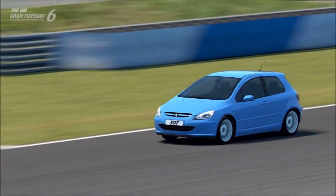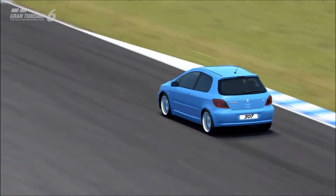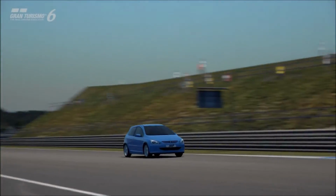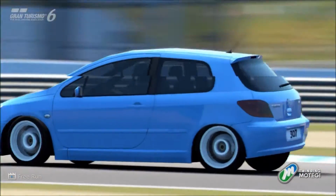Now this car only costs just under 28 grand, so potentially you could have yourself a decent sleeper car, but that of course all comes down to whether or not it's quick, and also of course how well it performs around corners. So how well does it perform?